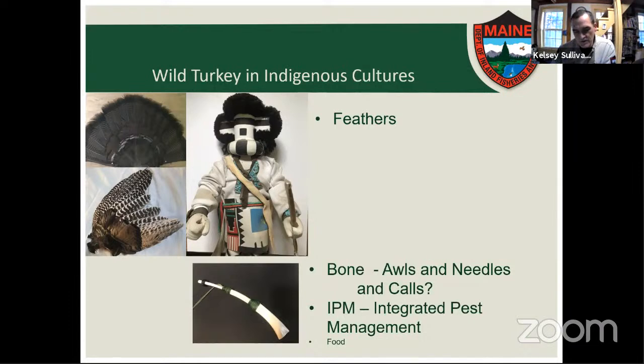Another interesting thing that these cultures used turkeys for was what's called IPM, or integrated pest management, which at the time that phrase probably wasn't coined, but basically using turkeys on their cultivated landscape, gardens and habitat, to reduce insect pests, so ticks and other things. And then I have food in a smaller font because my understanding is wild turkeys were used for food, but to a lesser extent than other game. They were utilized when other game was scarce. They had other uses, this IPM use, which they wanted to keep them on the landscape, so they only utilized them for food when necessary.